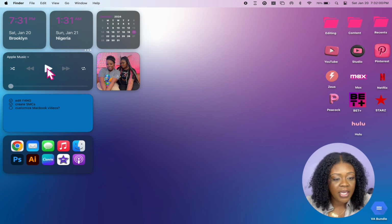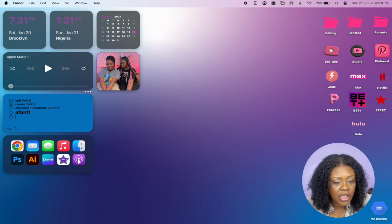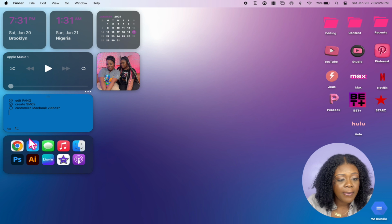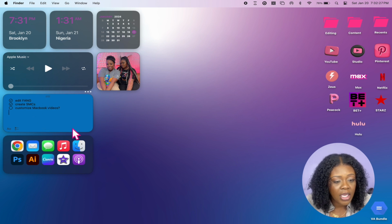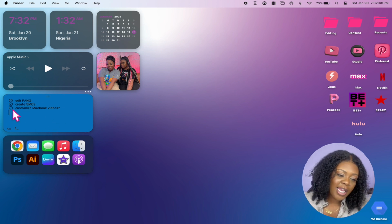Next to it, if I have music playing, I can automatically see what song it's playing, if I want to pause it, if I want to skip it, if I want to shuffle, if I want to repeat it. It's just easier when it's on the screen. I like seeing it, I like having it. I also have notes, so I can input anything that's important for me, anything I want to have a first glance at. I only have 3 things on my list right now. Edit Fang, create SMCs, and customize MacBook videos. I've done the first 2. I'm working on the 3rd one. So once I finish this video, I'll be able to click it off.